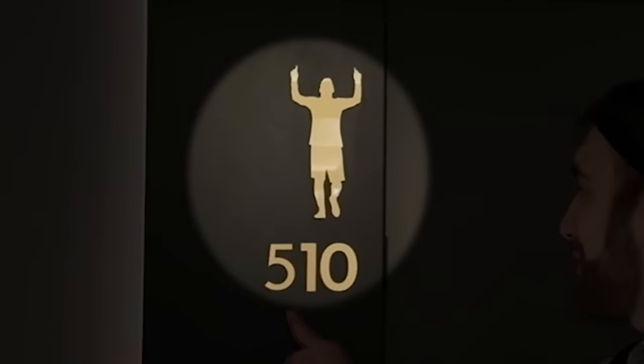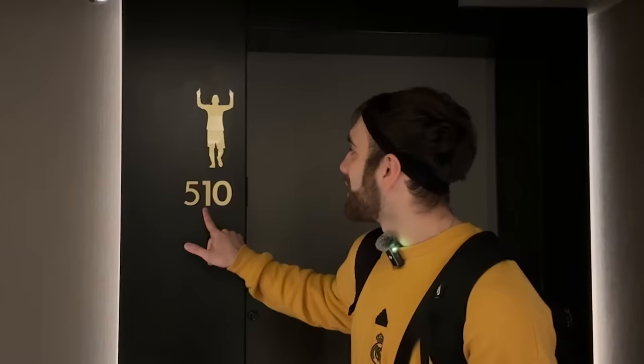Now let's go inside the room. Can't lie, I don't know what it looks like inside, but the room is called 510, 10 like Messi. And there is also a Messi photo right here in gold. That's actually pretty fancy. Now I'm gonna check the room for the very first time.